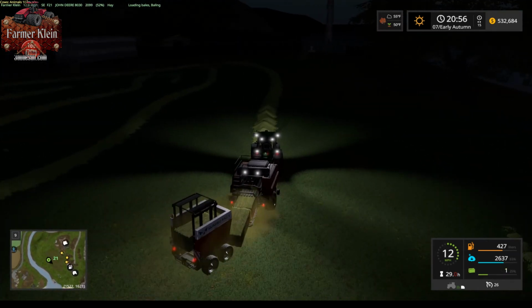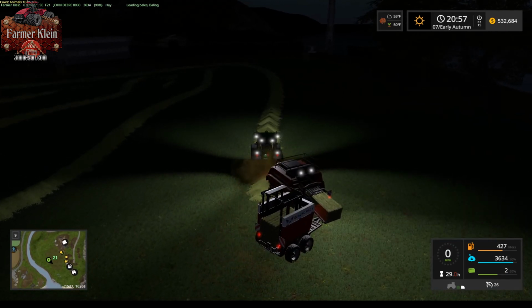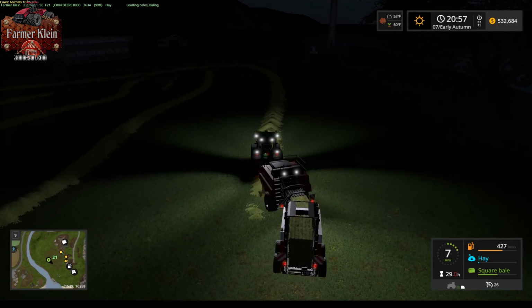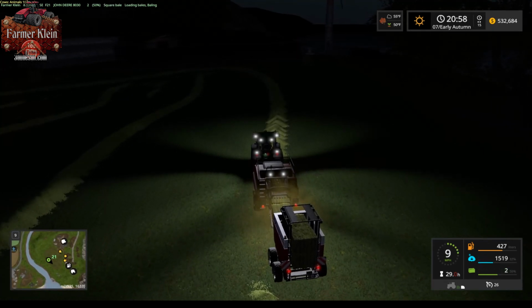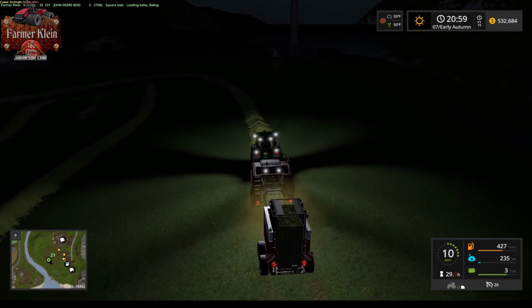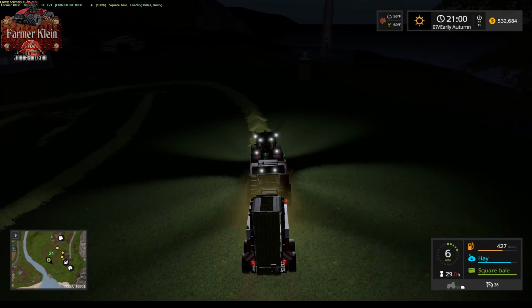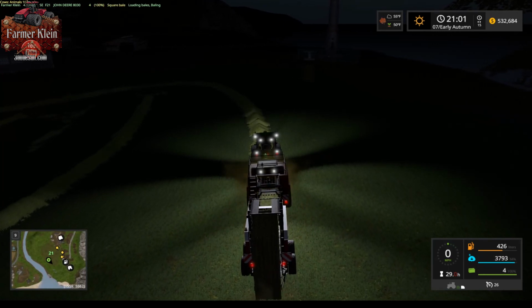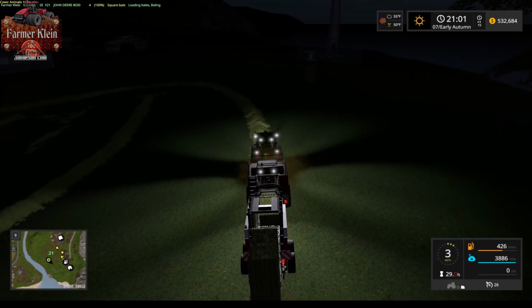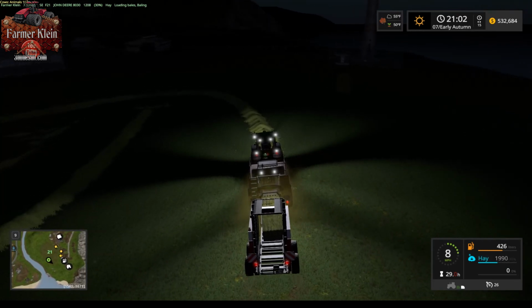So, like I said, we're just going to make a royal mess of this. Basically we're making bales faster than our bale stacker can move them around. I have to bale at a little slower rate so our bale stacker can keep up.